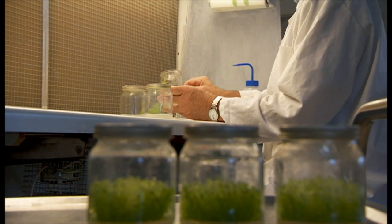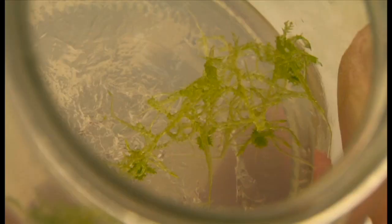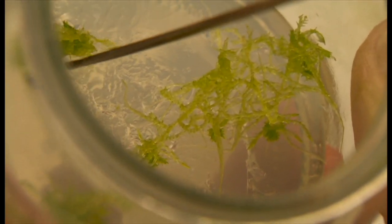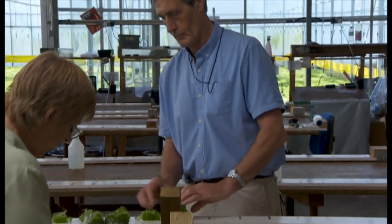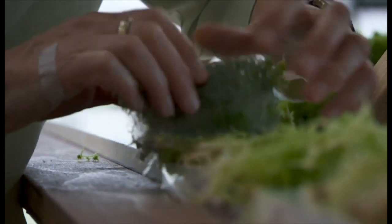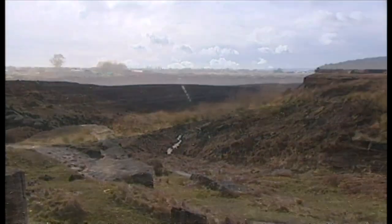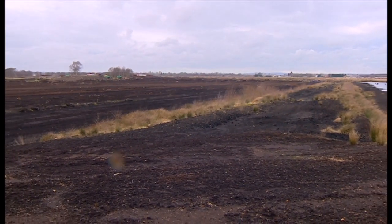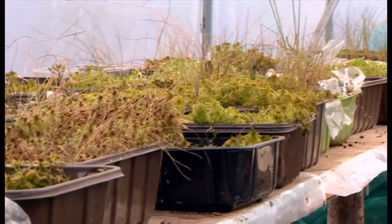Sphagnum is unusual. It has no roots, so it grows on top of itself. The base eventually forms into peat, which is almost 100% carbon. Neil and his wife Barbara have been propagating sphagnum for a specific purpose. The moss they grow here is being used to restore damaged peatlands. In places like the Peak District, much of the peat has either been drained, dug up or destroyed by pollution. So now sphagnum is being planted on thousands of acres here.